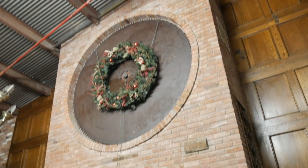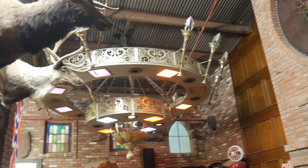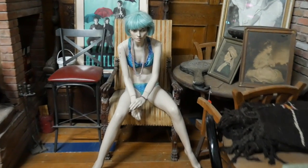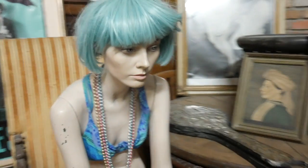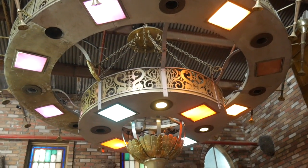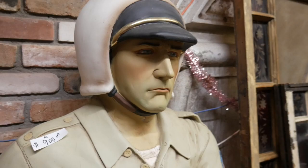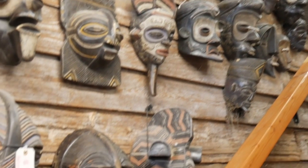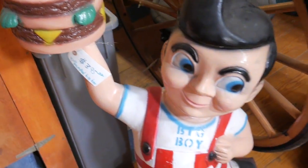Look at the size of that fireplace. Crazy. And look at this chandelier. Oh my God. Thing's like 15 feet across. It's like a spaceship. Holy crap.